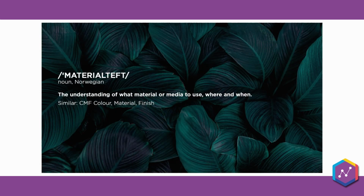An important message from me to the printer market is: don't underestimate the importance of knowledge that exists in the industry when it comes to material or surfaces used for printing. I will introduce you all to a new concept, material theft. Material theft is the understanding of what material media to use, where and when.